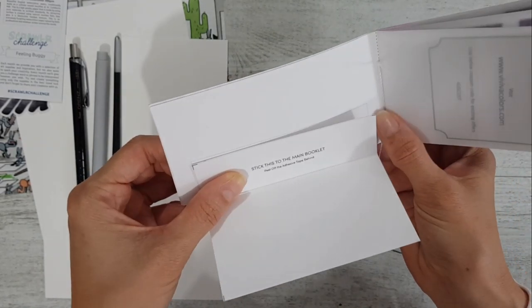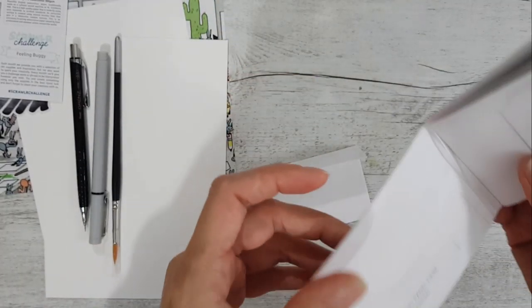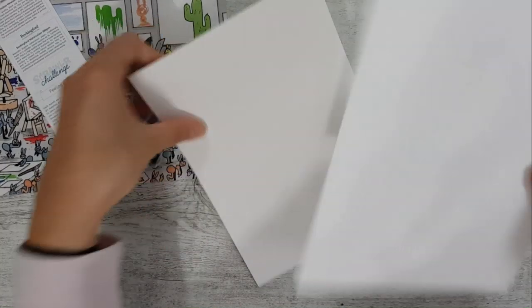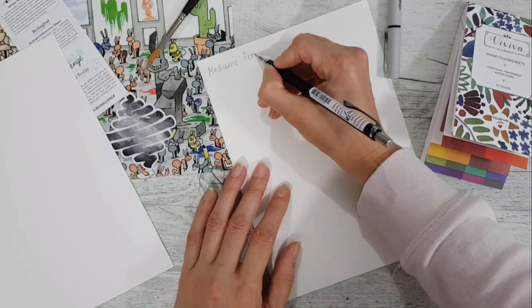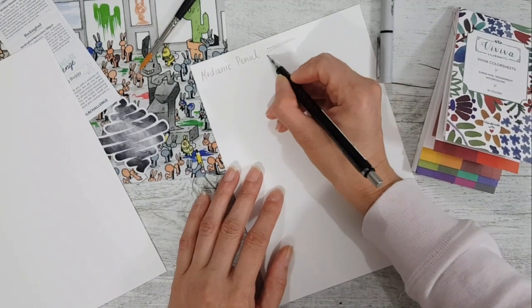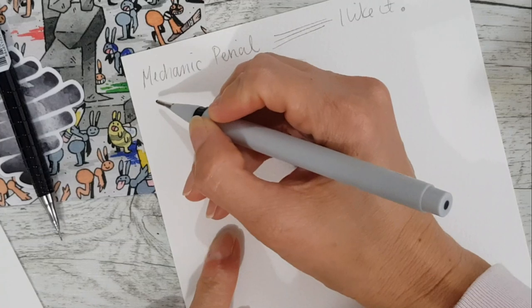Oh, okay. Oh, we've had some breakage. Was that meant to happen? I don't know what to do. I've been extremely confused by the breakage. Ooh, this is nice paper. Wow. Let's test the mechanical pencil. That feels nice. I like it. And I'll test the Winsor and Newton liner.